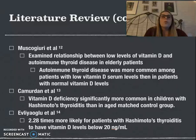Some more studies. One looked at the relationship between low levels of vitamin D and autoimmune thyroid disease in elderly patients, showing that patients with normal levels of vitamin D were actually less likely to develop an autoimmune thyroid disease. In children, vitamin D deficiency was significantly more common in children with Hashimoto's thyroiditis than in an age-matched control group. I'm not going to try and say the name for this next one, but it was 2.28 times more likely for patients with Hashimoto's thyroiditis to have vitamin D levels below 20 nanograms per milliliter.